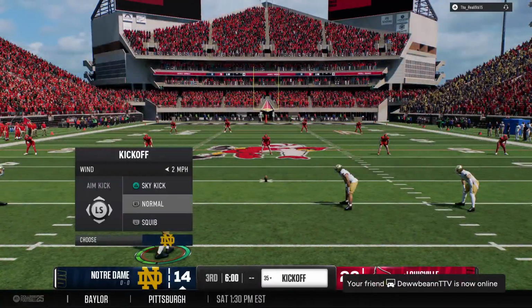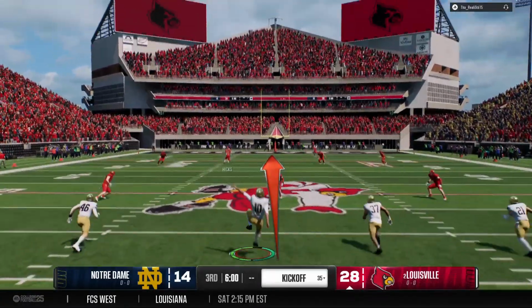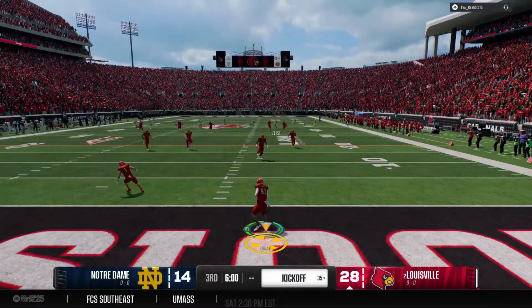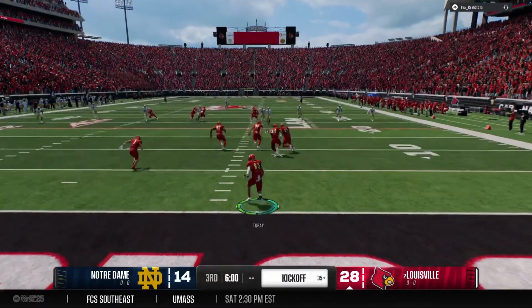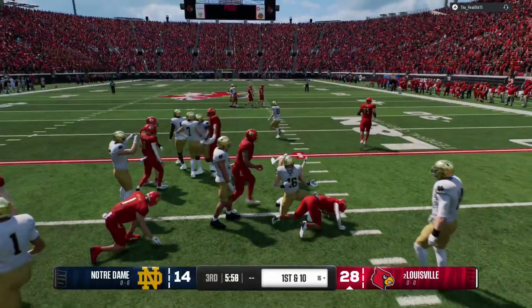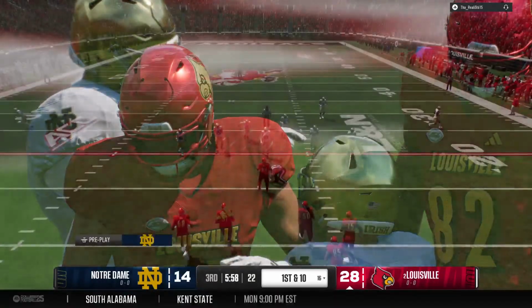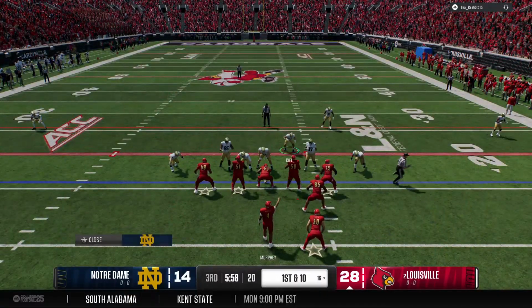Notre Dame will kick it off to start the second half. He's going to bring it out of the end zone from a couple yards deep. Makes it to the 16. That's good coverage there. And the Louisville offense is back out there on the field.